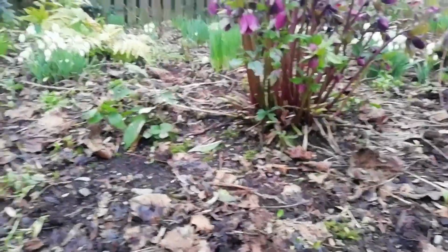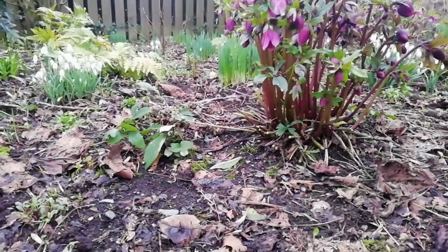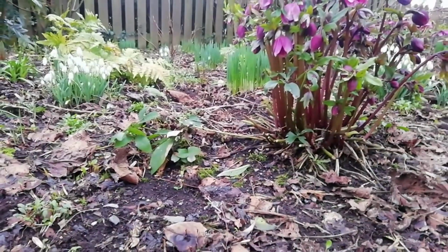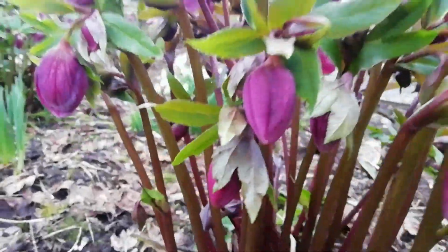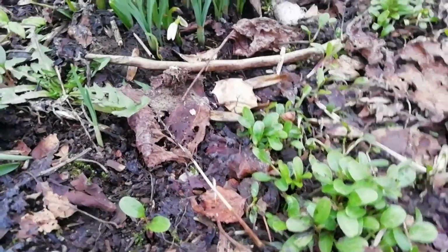So in this bed, we call this the spring bed because a lot of the plants in it are looking at their best in the spring, and as the season goes on, there'll be a lot more again. So I thought I'd just show you some of these beautiful hellebores. We've cut off the lower leaves, and you can see there's lots going on. We've got some lovely snowdrops. Down here are all the seedlings of the hellebores. They're very prolific at seeding.